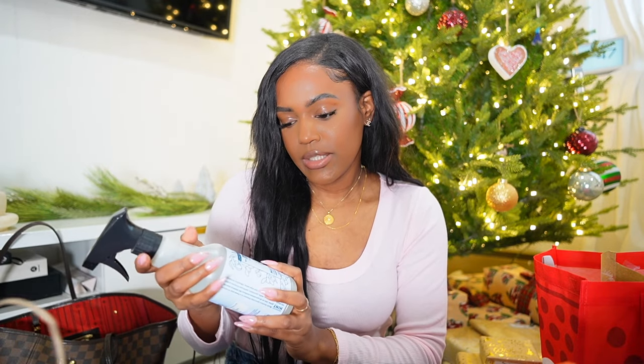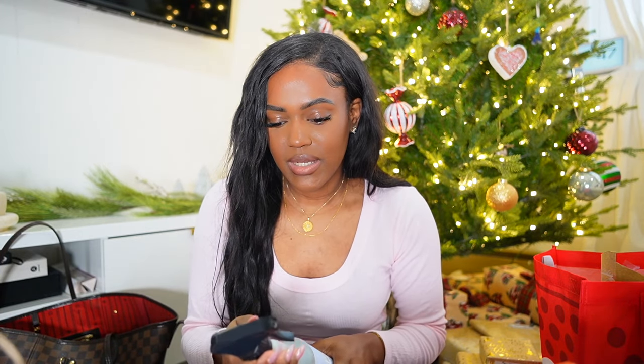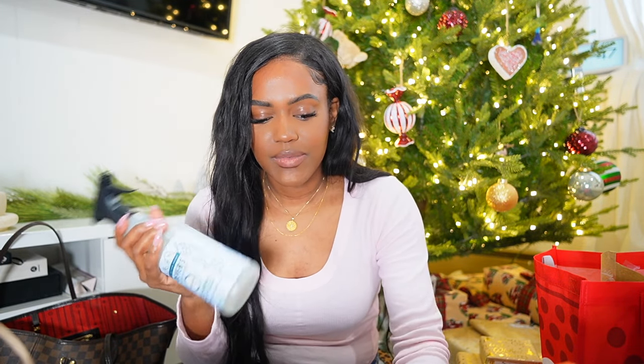this one in Snowdrop. I think I like this one better. I'm gonna smell it because I feel like I like this one better. Oh, this one smells good. I like this one. This one smells really good. So I'll get another bottle of this so I can have this little winter scents collection.